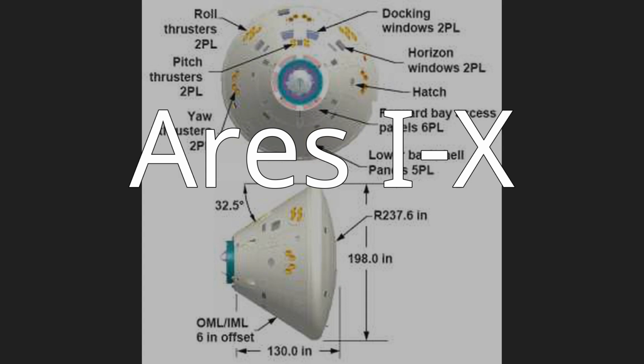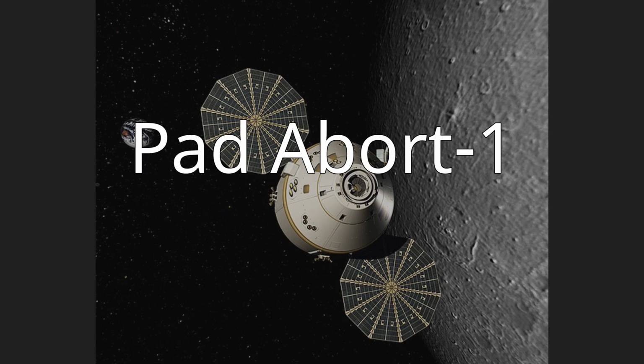Ares IX. Ares IX was a test flight of the Ares rocket. It was launched in 2009 shortly after the program was cancelled. Pad Abort-1. Pad Abort-1 was a flight test of the Orion launch abort system.